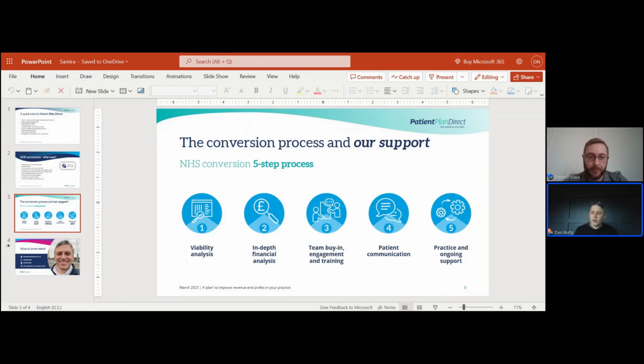Now, this is not a full accountant, looking at all your costs, etc. But what it is looking at is your private fees, your treatment fees. Where do we need to price those to ensure that you're earning that income that you need to replace your NHS income? So step 3 is then we talk to the principals about the team buy-in, engagement, and how to talk to your team, get them involved as early on in the process as you can.